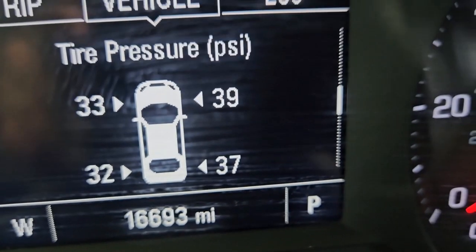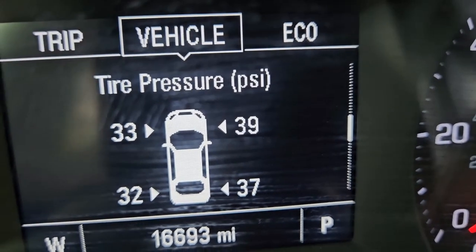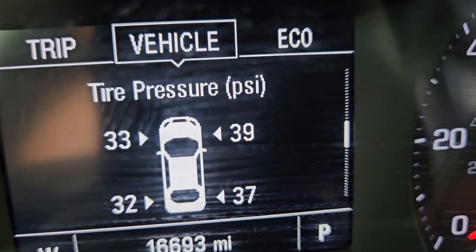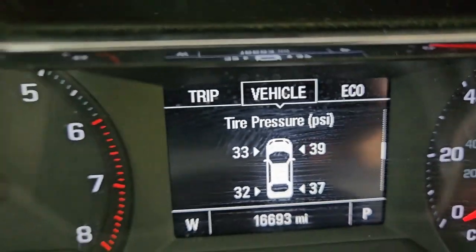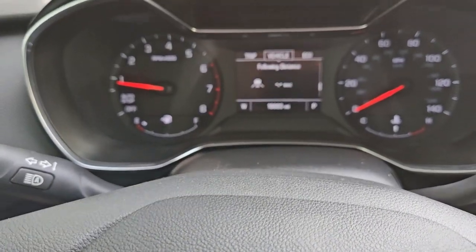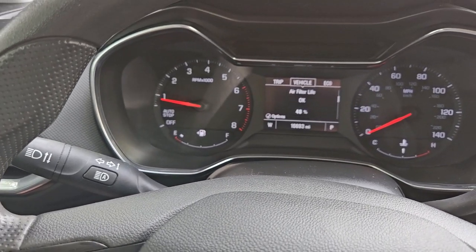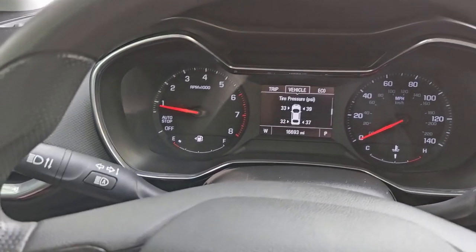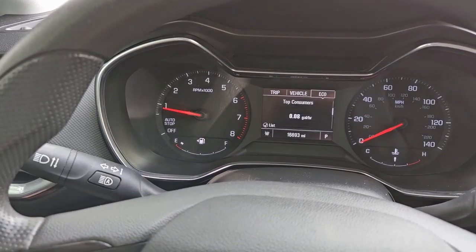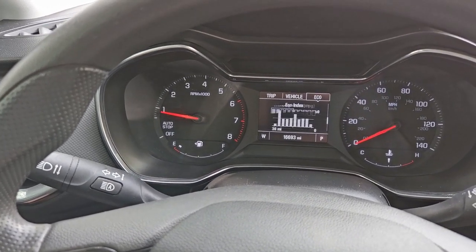16,693 miles. And this is really nice. It's on the tire pressure sensor. It shows you all the tires, the air they're at. It's nice. It's got some more information here. You can go through it. The distance following, oil change, air filter. Go to Eco, it shows you this stuff here, really cool. And then you could also go to trip.